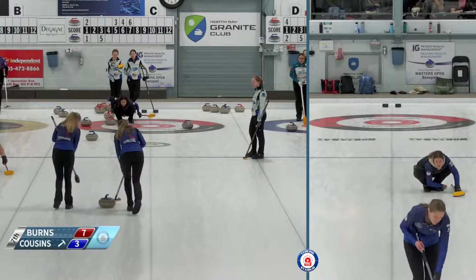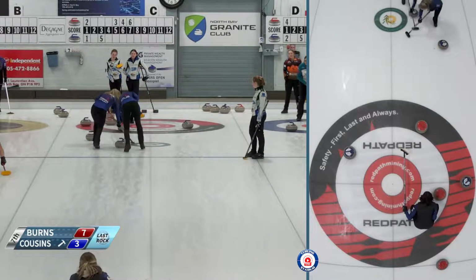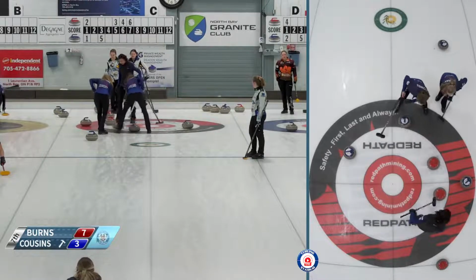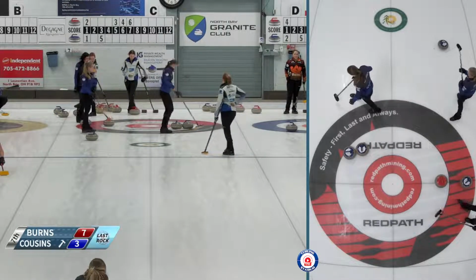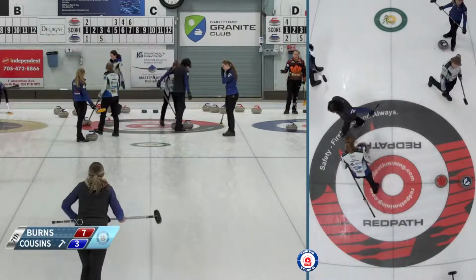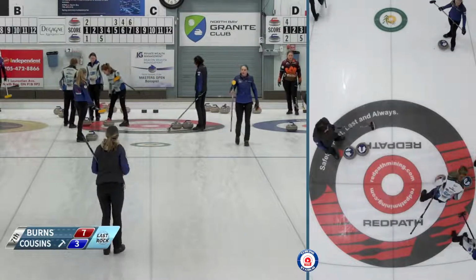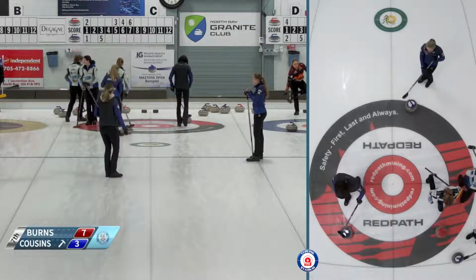Brushes are close. This needs to curl. It's close. Started to move. Are they going to be able to hold the line? It actually is going to curl enough that it dead jams the stone at the back. She will roll across, does pick up her single, but it's just the 1 point, and that's going to leave Krysta Burns up 3 with last rock.